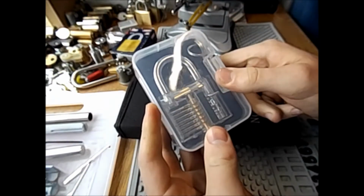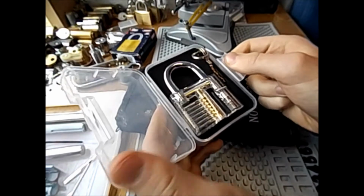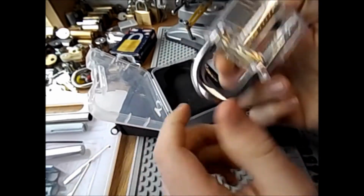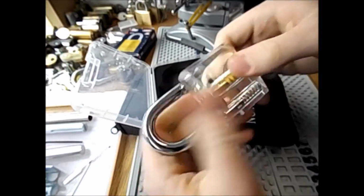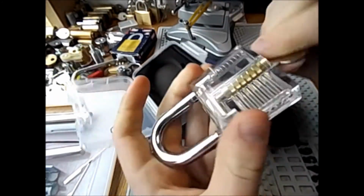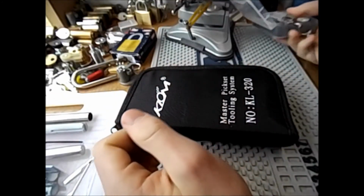So what we get for £1, we get this plastic training lock. Now these usually aren't very good, usually very easy to pick. Mine didn't actually come in a plastic box, which is nice. Let me try the keys, and it works. Of course it does. Nice bitting actually. They usually aren't that nice. Bit sticky, but it works, and you can't really complain for £1.